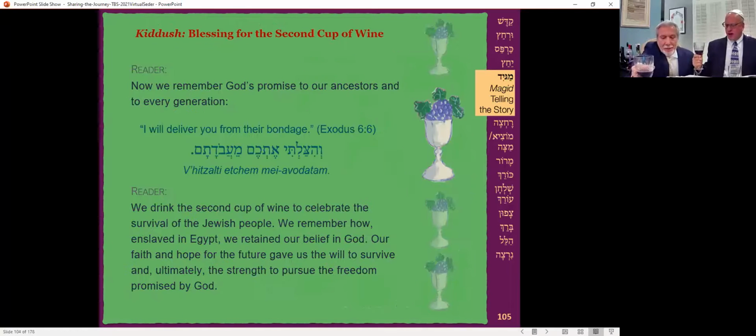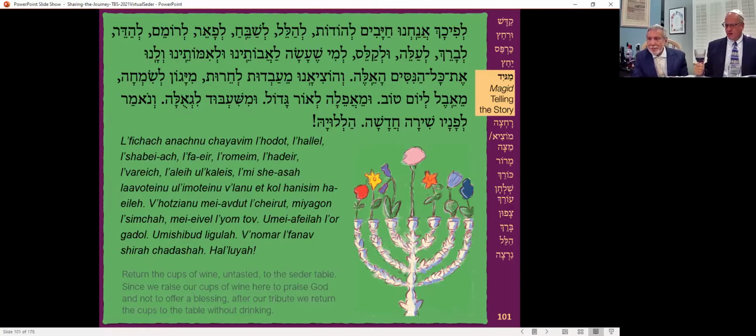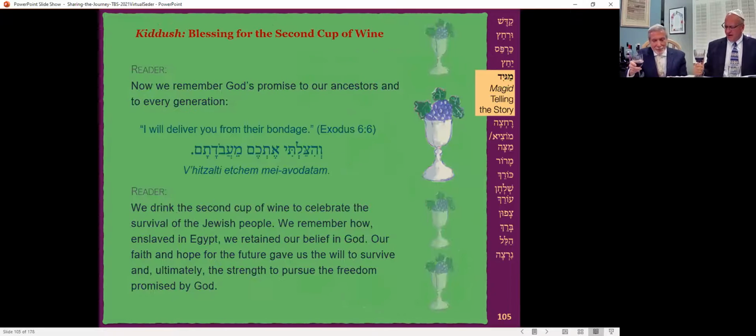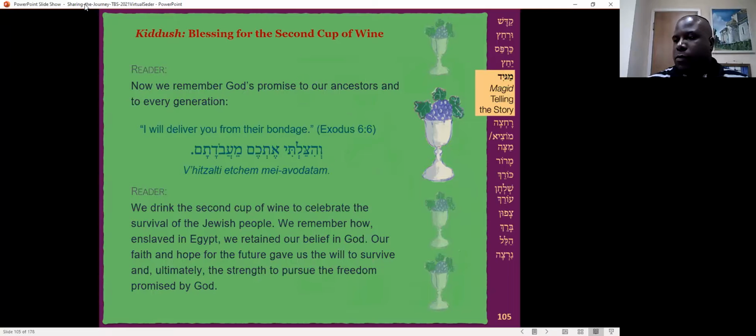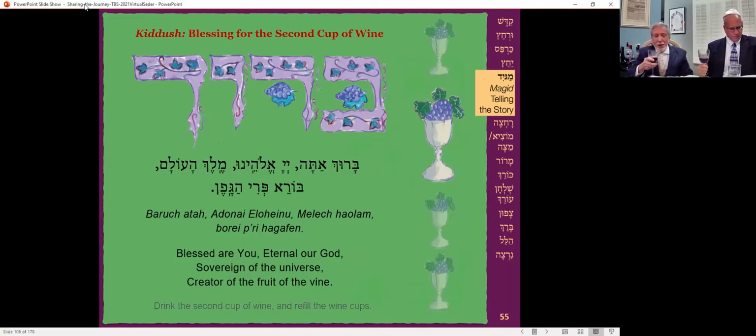Now we remember God's promise to our ancestors and to every generation: I will deliver you from their bondage. We drink from the second cup of wine to celebrate the survival of the Jewish people. Remember how, enslaved in Egypt, we retained our belief in God. Our faith and hope for the future gave us the will to survive and ultimately the strength to pursue the freedom promised by God.